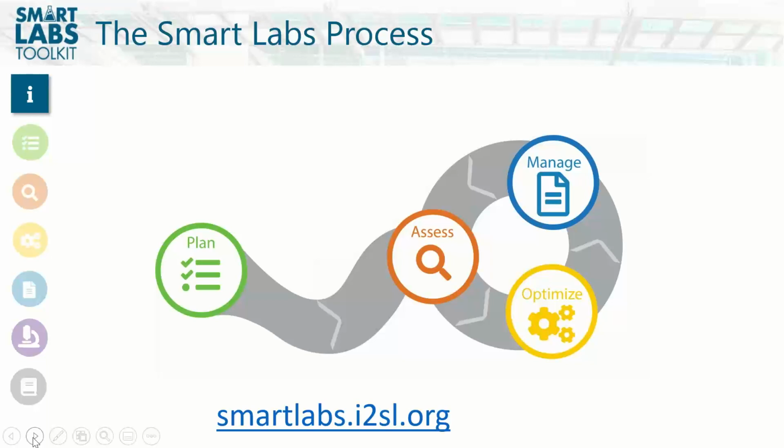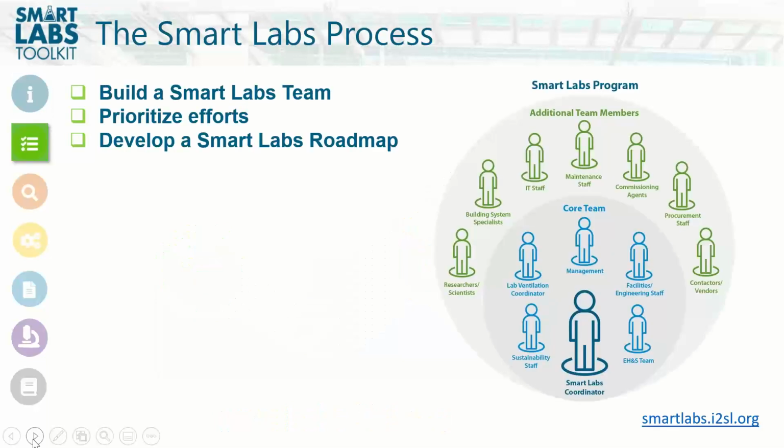And you notice that we have a circle here so that once you have managed, if there's change, you can continue to assess and optimize your laboratories. You'll notice that this is at i2sl.org. I2SL is the International Institute for Sustainable Labs. I'd encourage you to check out their website as well, but this was in partnership with them. So we're going to talk a little bit more in depth on this process. On the next slide, we're going to go into plan.